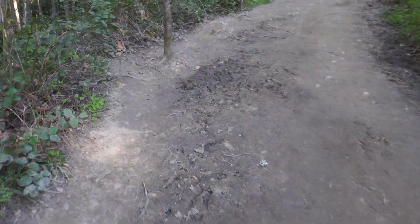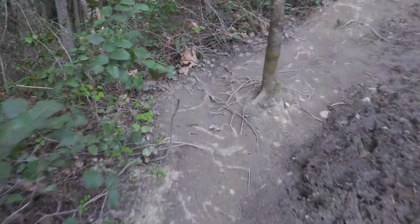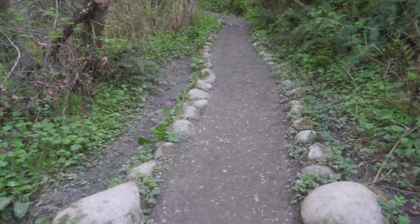Take the path less trod, they say. Do what the philosophers say, they say. Oh, almost tripped on that bush. That's what I get for taking the path less trod.